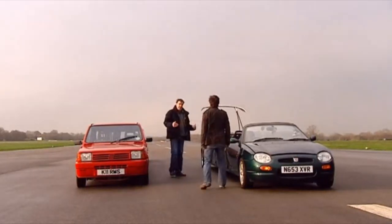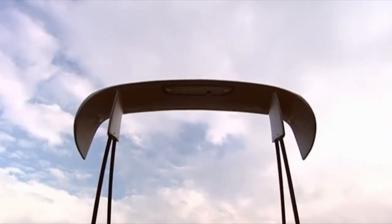The first thing I saw, obviously, was the spoiler. It's proportional to the car. You need downforce, do you, then, in this? No, but it's part of the image, and image is everything. Can I also say, you've no roof? I have.